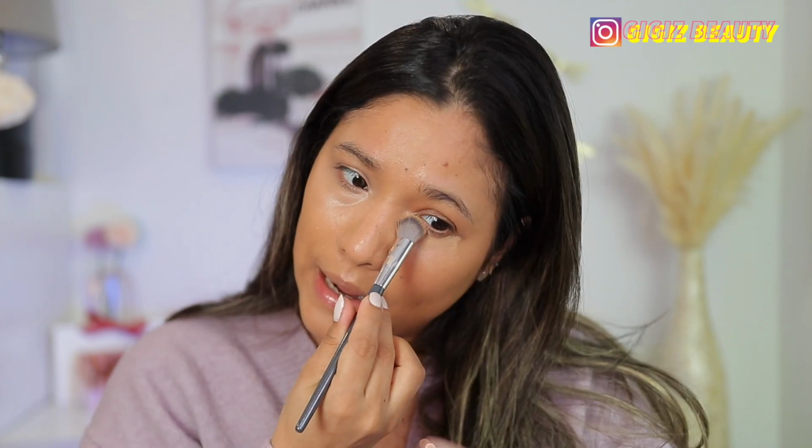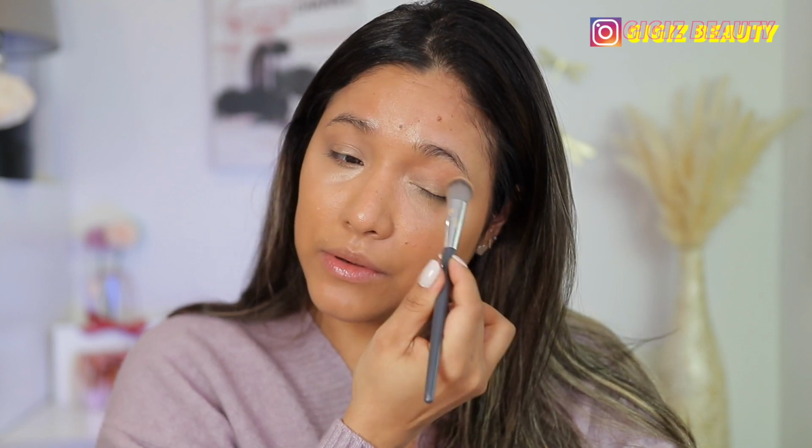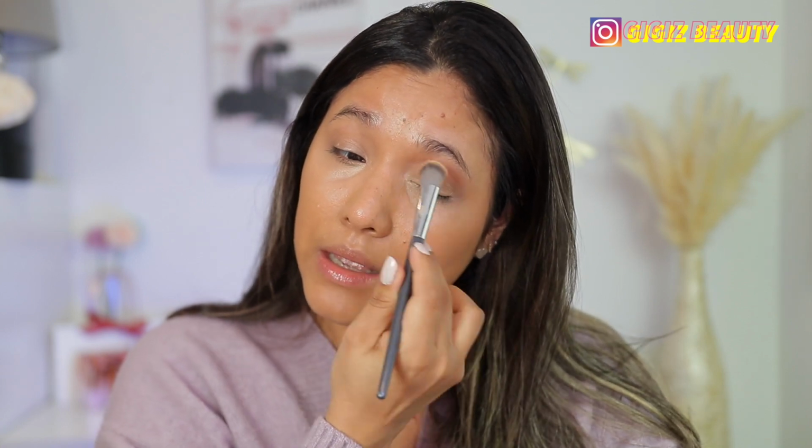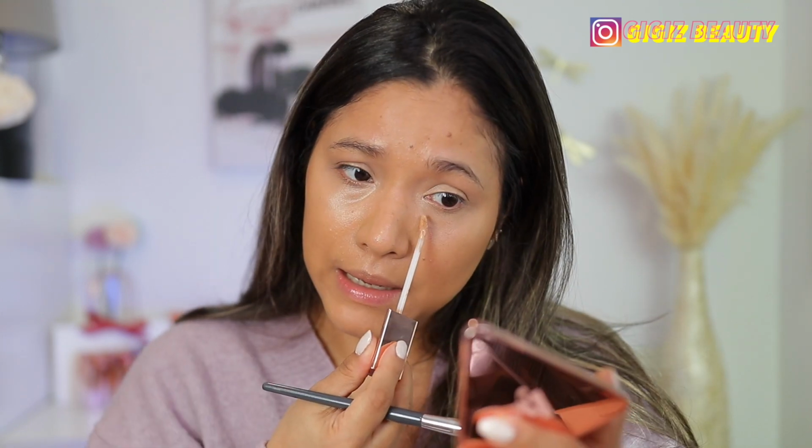I have the shade medium G5. I went ahead and changed my shade because I tried TG1, the same as the foundation, and it was just too yellow and too dark for my under eye. This one I feel like is more neutral and it matches me better. So I wanted to share my thoughts and 2 cents on the concealer.